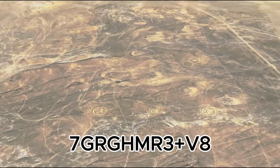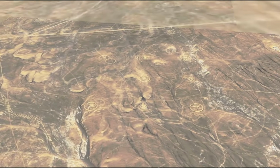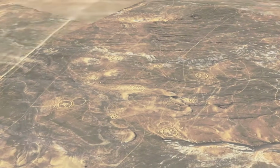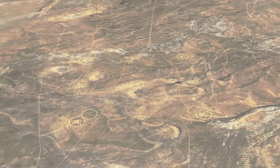Number 1. The location with no name. Type this code into Google Maps, 7HM'S+V8. You'll be taken somewhere that has no name, no label, no description, just an empty, isolated area that somehow keeps appearing in people's searches.